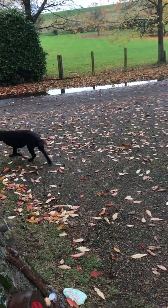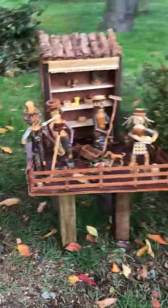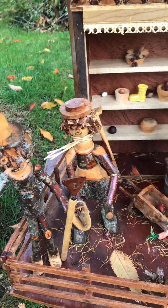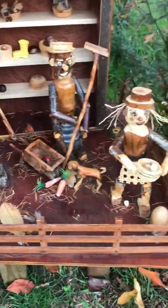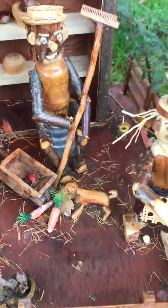Scout, you want us to look over here? Okay. Look at this. It looks like there's some wooden figures of a farmer, his wife and everyone helping bring in a harvest. Yes, I know, Scout. It's really interesting, isn't it? Oh look, they've even got a little dog there, I think.